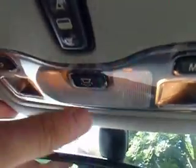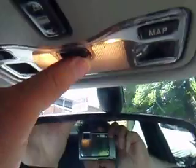You'll see all the lights go out. The map lights work as you'd imagine. Go out, that's the light in the middle. Now, this is for your sunglasses, which is a nice little touch. Nice soft button inside. Very good quality.